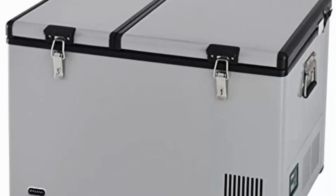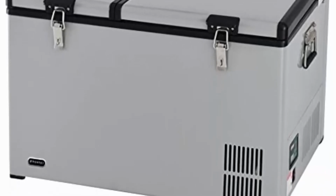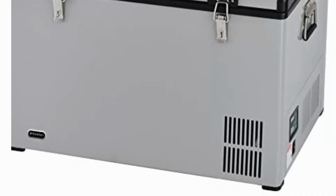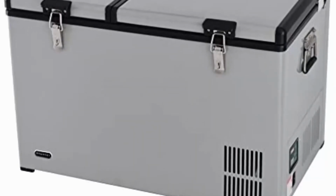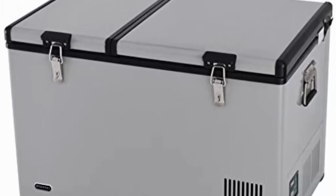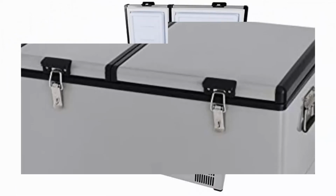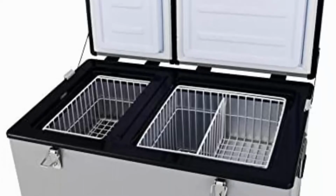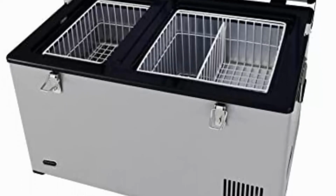V True Freezer for Car, Home, Camping, RV, minus 8 degrees Fahrenheit to 50 degrees Fahrenheit, One Size, Gray. 90 quarts or 96 cans, 12 fluid ounce, capacity. Adjustable temperature range, minus 8 degrees Fahrenheit to 50 degrees Fahrenheit.